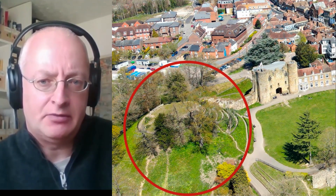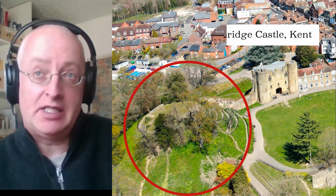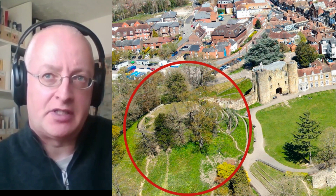Somewhere like Tonbridge in Kent, for example, would have taken months to build. And that's the thing you can reflect upon if you see a motte: although it is essentially a large mound of earth, you can't put that up overnight. Just in terms of moving the earth, it's going to take thousands of man hours.